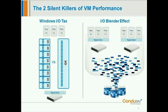But you may be already aware of the I/O blender effect on the right that mixes and randomizes the I/O streams from disparate VMs at the hypervisor layer before sending out to storage a very random pattern. It's known as the I/O blender effect, and that really random pattern is much harder for storage to process than sequential I/O. That's true for both flash and spindles. Especially writes when it comes to flash.